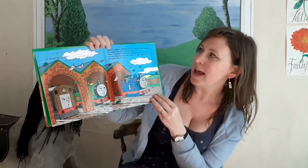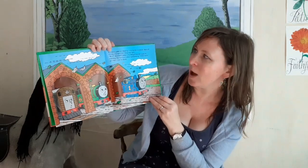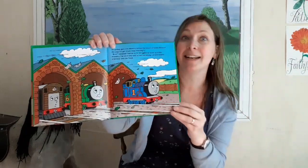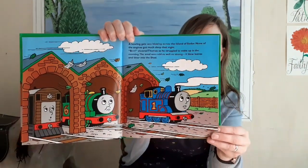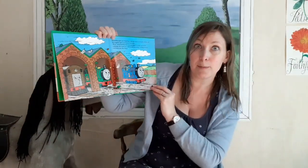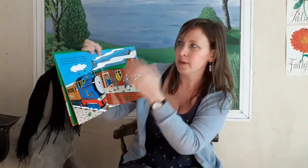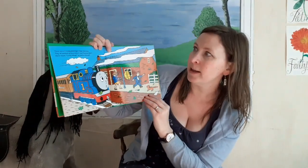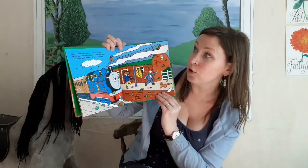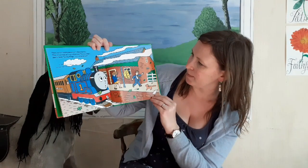Brr, shivered Thomas as he struggled to wake up in the morning. The wind was cold as well as strong. It blew leaves and litter into the shed. That happens in my garden. The wind blows the litter into my garden. I have to go and pick it up. It's not my litter, but the wind has blown it in. There weren't many passengers that morning. They all wanted to stay indoors, and Thomas didn't blame them. Lucky things, he said to himself.